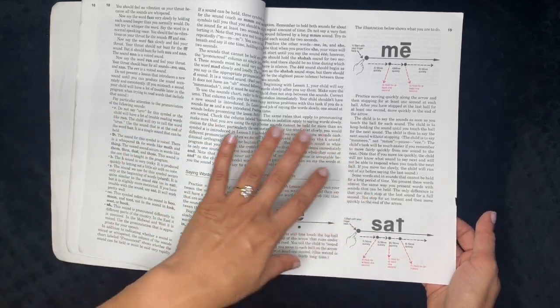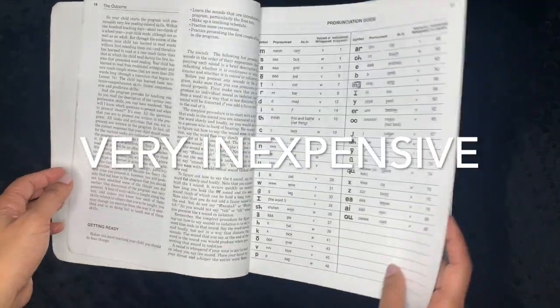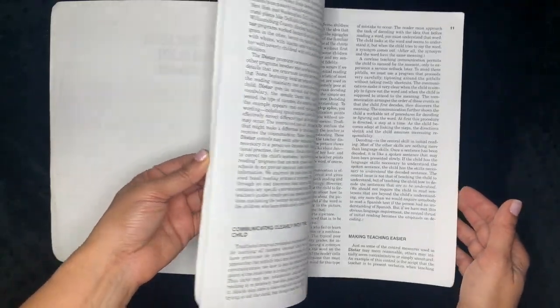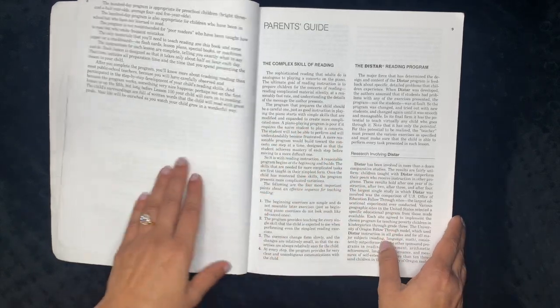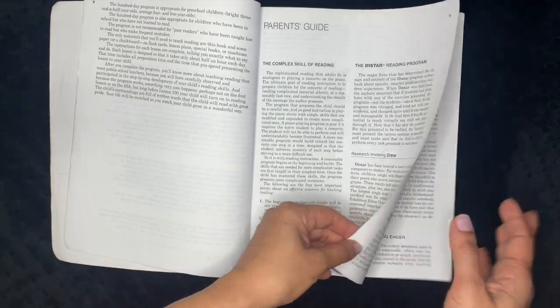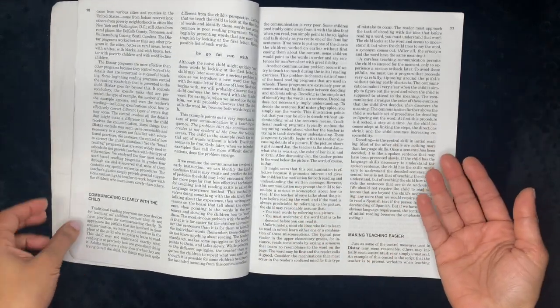That being said, you can often pick up this book for $3, $4, $5, $10 on Facebook Marketplace or in a thrift store, and it's worth checking out. I think that if you have a child who does take to this book, it is a very simple and straightforward way of teaching reading. If your child needs more, then you may want to supplement or add something else in at the end.